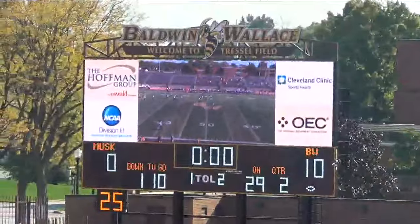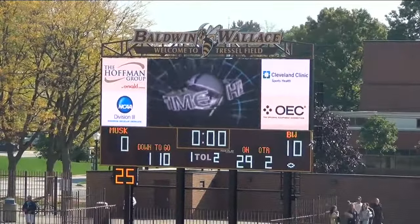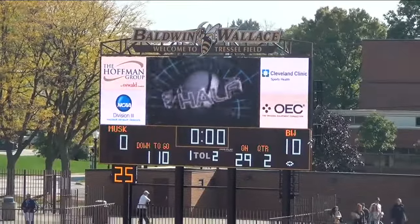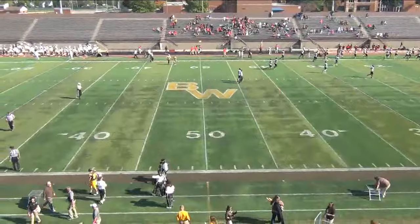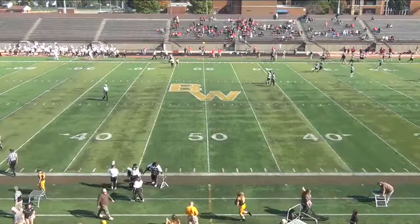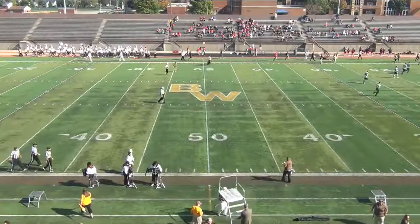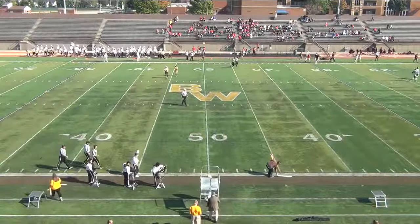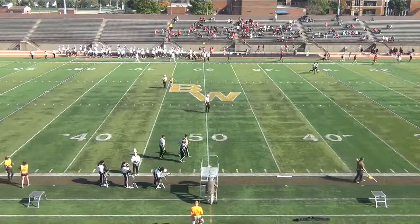So far, it has been a pretty good game for the Yellow Jackets. Their defense has held up late. At the beginning of the game, it was a little shaky for the Yellow Jackets defense, but a few miscues by the Muskies kind of changed the game around. Yeah, they're really doing a good job taking advantage of the opportunities Muskingum is giving them, making Muskingum pay for their mistakes.